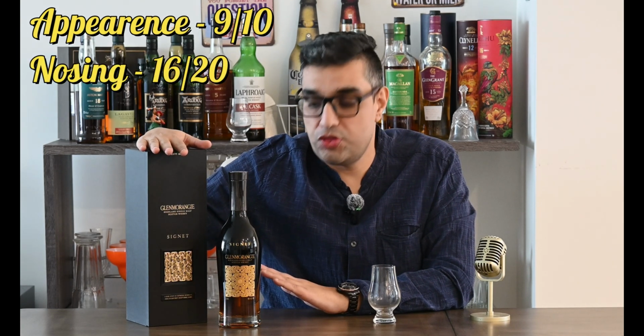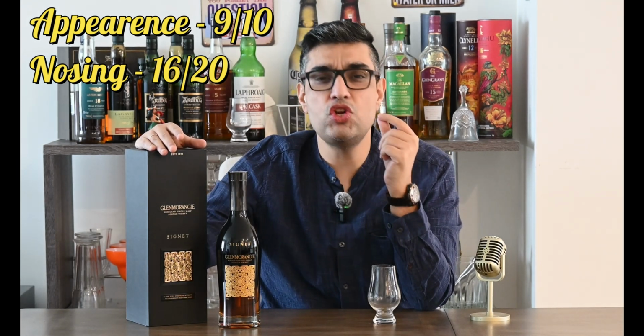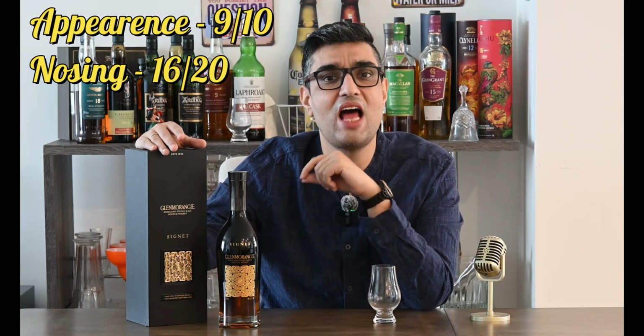The next section is the nosing and the aroma. Now we rate it on a scale from 1 to 20. I can safely say that I am willing to give this a 16 out of 20 on the nosing. There is complexity in the nosing. You can clearly smell the cappuccino, the chocolate, and even the toffee in the whiskey. Not your typical alcohol smells, or not your typical whiskey-like smells, and that's exactly what they're trying to go for. So 16 on 20 on the nosing of this whiskey.